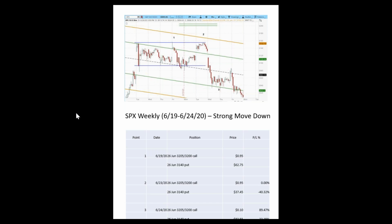One of the nice things about vertical spreads is time is in your favor because we are a seller. We are a seller, and then we buy one further out of the money for protection.